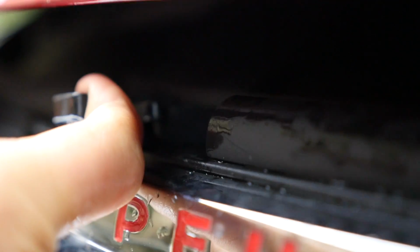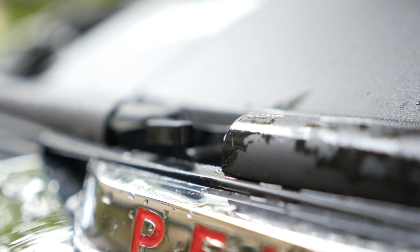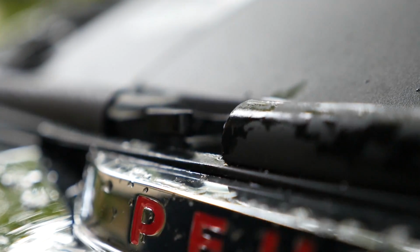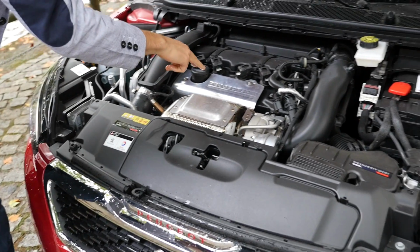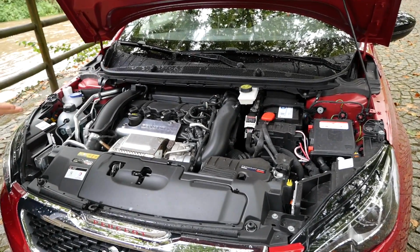So this is Thomas live searching how to open this one, and actually quite a strange system here for the hood. This lever here, I've never seen something like that. I'm not sure, was it even with the other Peugeot 308? I don't quite remember. And we have a Peugeot Sport imprint on the engine.